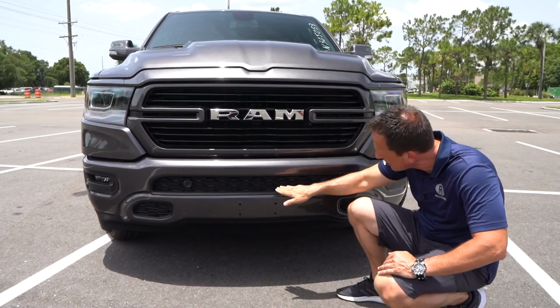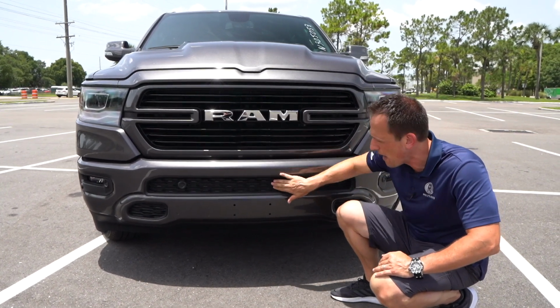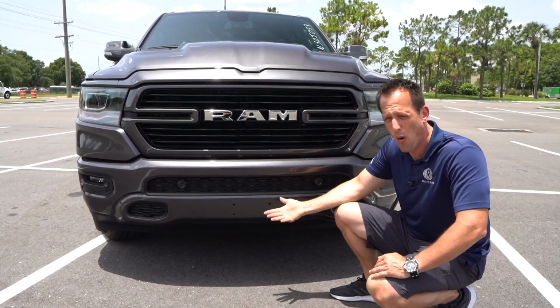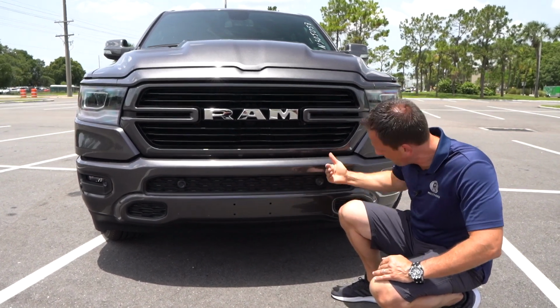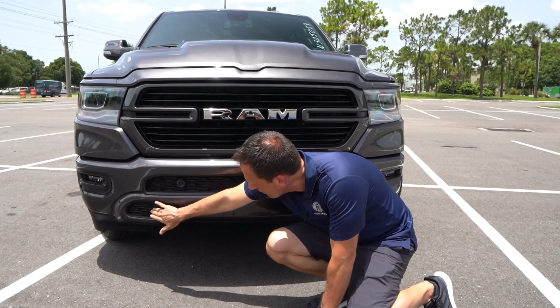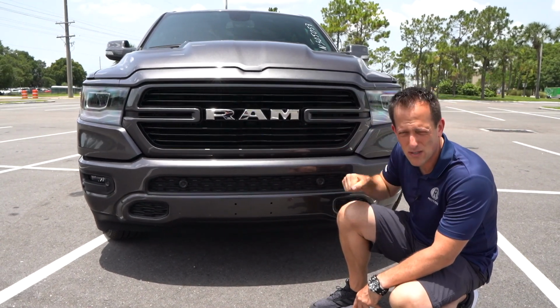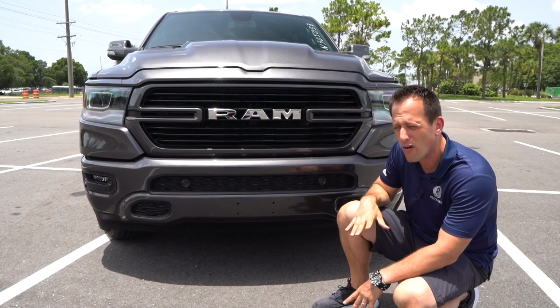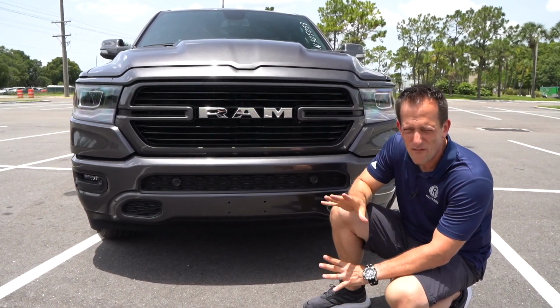Work your way down. Here's a zonk. All of this down here is fake. This whole bottom portion that could be open as a vent is not. So for me, that's a zonk. And then of course, they added two more areas. It would be nice to pop these out and have some tow hooks there. That could be part of the sport package where you lose the tow hooks, but the fake vent is definitely a zonk.